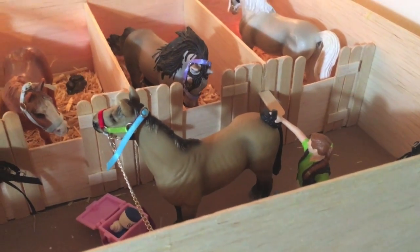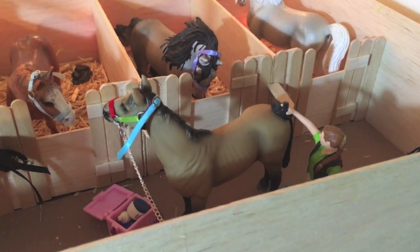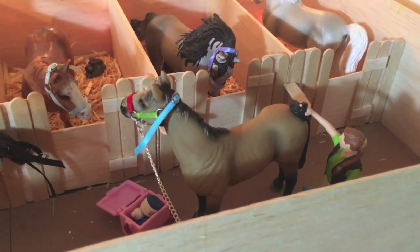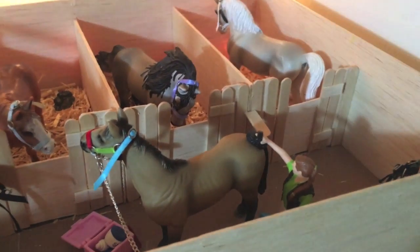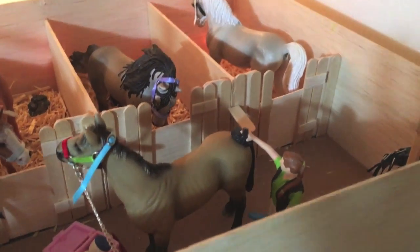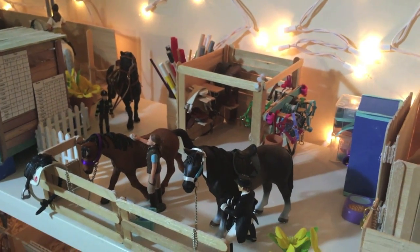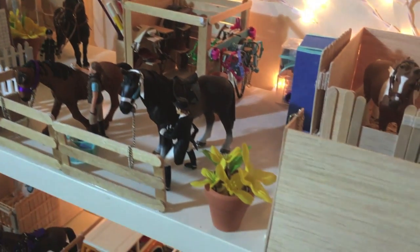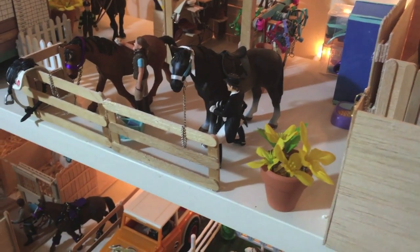Okay, and this is King, our Akhal-Teke stallion, and he's getting some grooming on his booty right now, and he looks pretty happy. And over here is just a tack stand with some tack on it. So yep, that's it. And over here we get to our tack up area. This is a pretty sweet area. I really like it. It makes me kind of happy. I don't know, I just like the colors and stuff, I'm weird.